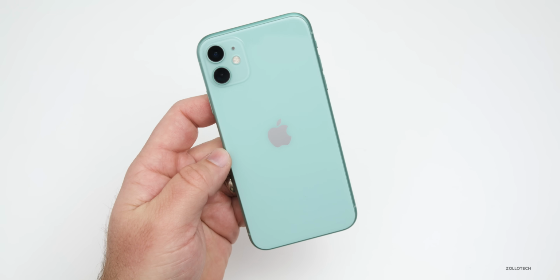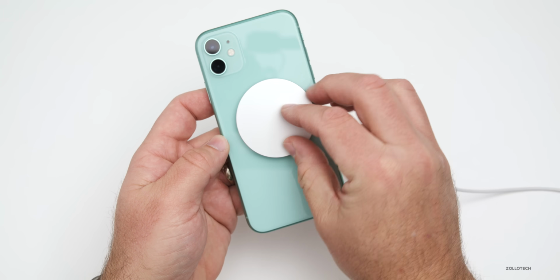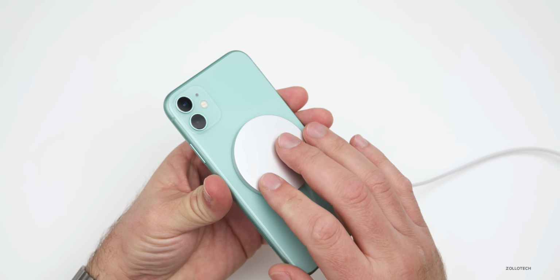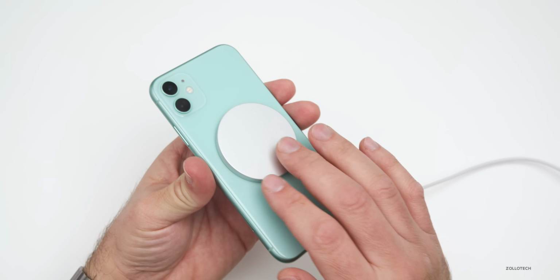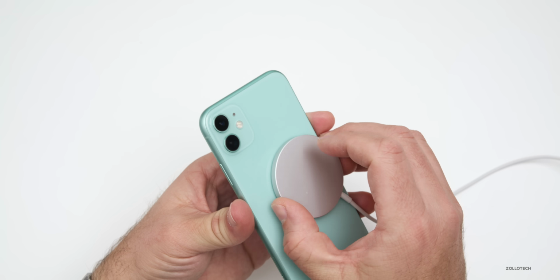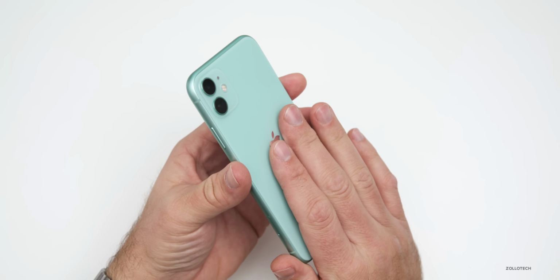Now also, the phone will charge wirelessly, but it does not have MagSafe. So you can use MagSafe on the back and it will actually charge the phone, but it doesn't have MagSafe magnets, so it won't stay put. But you can wirelessly charge with a Qi compatible charger, and it will charge 50% in 30 minutes wired and a little bit slower with the compatible Qi charger. So at about 7.5 watts instead of about 20. But either way, you have that option if you want to wirelessly charge this.